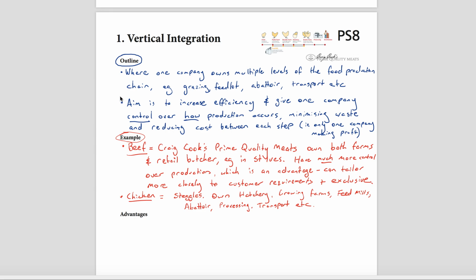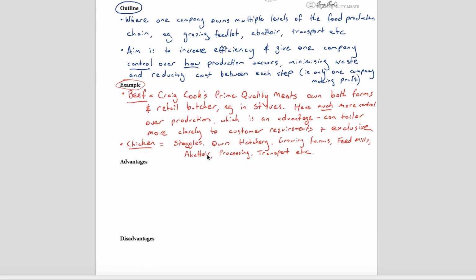Basically, the aim of owning multiple steps is that it gives one company more control over how they produce things. It helps minimize waste, and it helps reduce costs between each step because there's only one company making a profit. For example, Craig Cook's Prime Quality Meats can know if their consumers want an increased marbling score, and then they can simply change the production on their farms very easily and very quickly to make that happen. So they have much more control over the process.